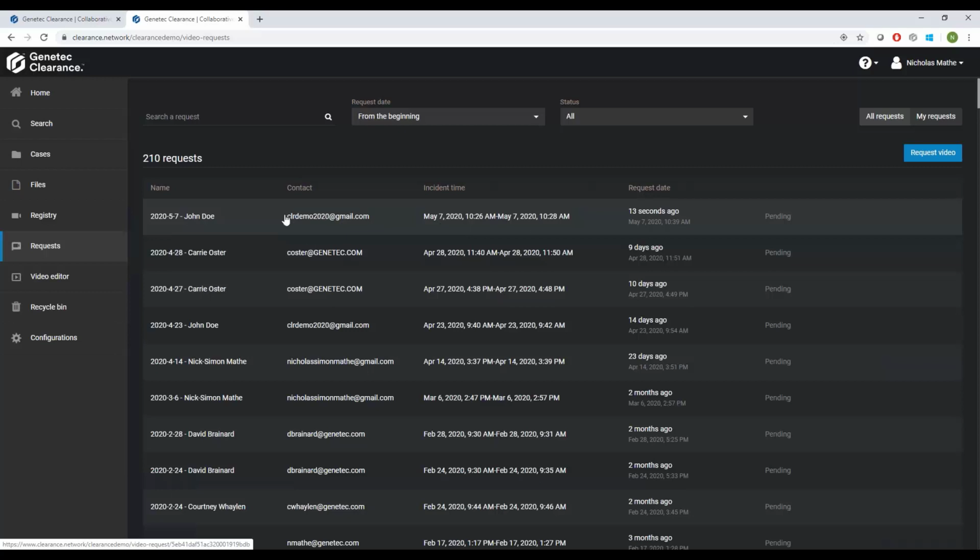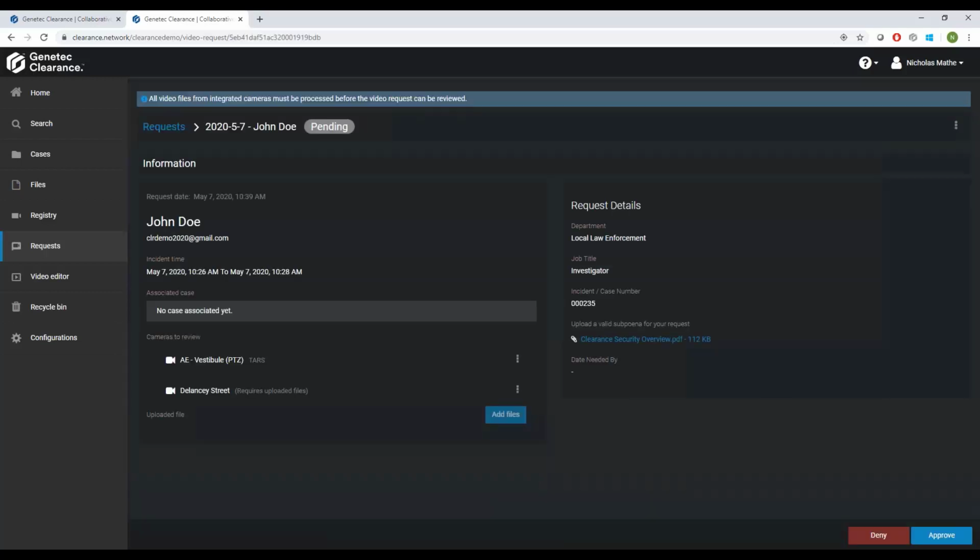So we can see that we have our new request that was submitted a couple of seconds ago. And when I click on this, we can now see all of the information included with the request. We can see the name of the requester, their email, the time frame that they're looking at for the video, and the cameras that they've selected. For the request details form, we have all of the information that's been provided, and we can evaluate the legitimacy of this request. Once we've taken a look at this, we can decide to either deny or approve.